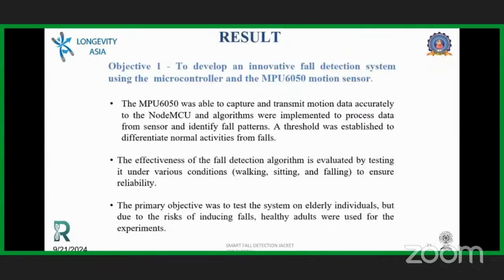Finally, by combining all these, we get the results from the five objectives. The first objective is to develop an innovative fall detection system using a microcontroller and the MPU 6050 motion sensor. Algorithms were implemented to process the data from the sensor and identify fall patterns, and a threshold was established to differentiate normal activities from falls. The effectiveness of fall detection is evaluated by testing under various conditions such as walking, sitting, and falling to ensure reliability.